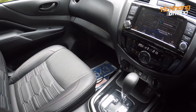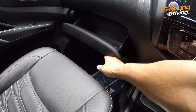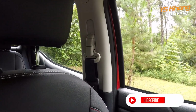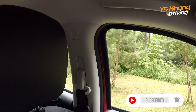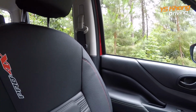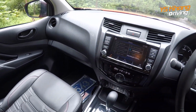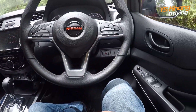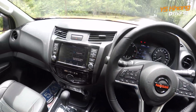The glove compartment is down there. It's a bit, well, it'll take a couple of gloves. Not too bad. And then of course you have adjustable seat belt anchors, and there are 6 airbags because 2 curtain bags up there, 2 side bags on the seat, and of course the 2 bags in the front, one for the passenger and one on the steering for the driver. So that makes a total of 6 airbags.